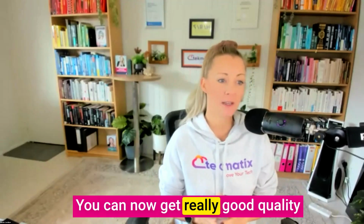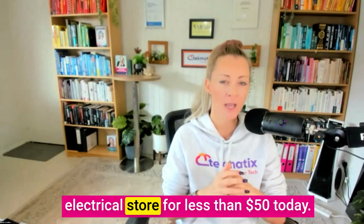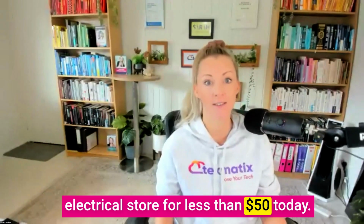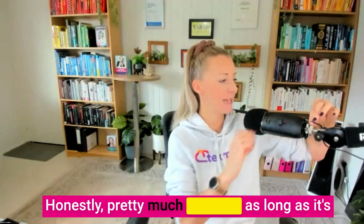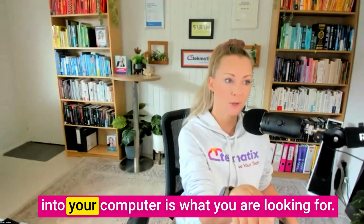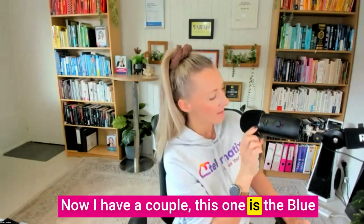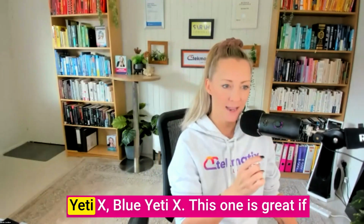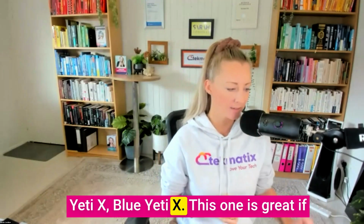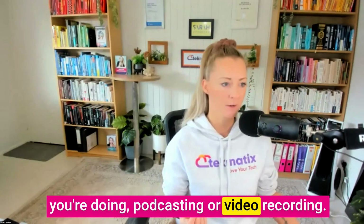You can now get really good quality microphones just from your normal local electrical store for less than $50 today, honestly. Pretty much anything, as long as it's got a USB connection so that it goes straight into your computer, is what you're looking for. Now, I have a couple. This one is the Blue Yeti X. This one is great if you're doing podcasting or video recording.